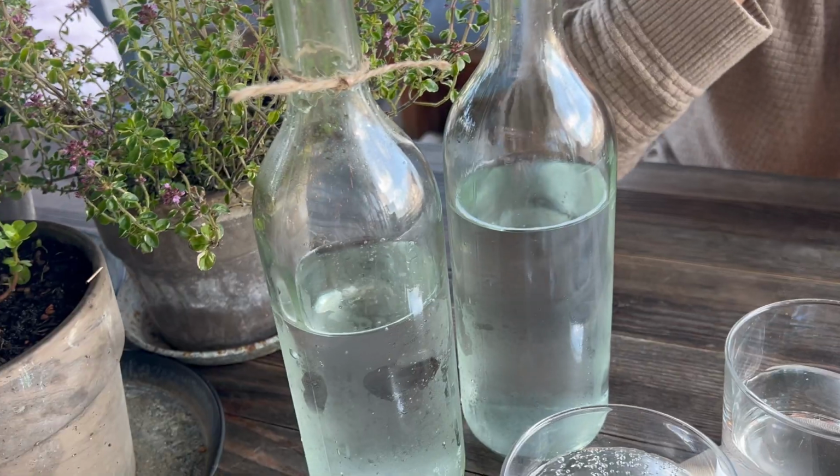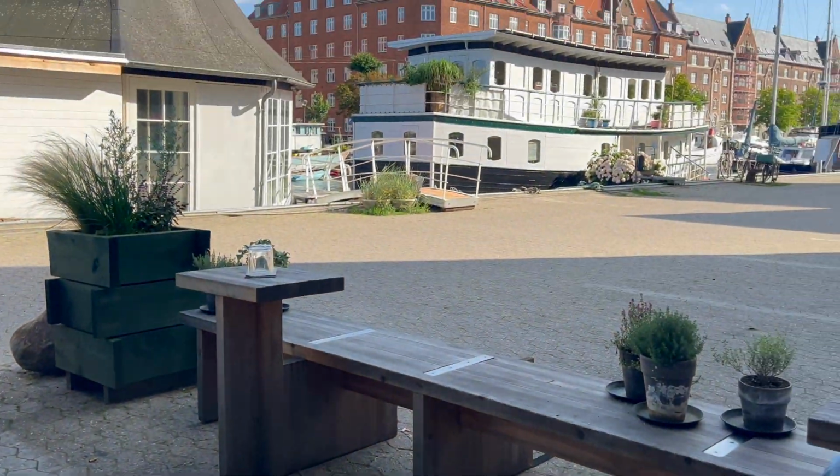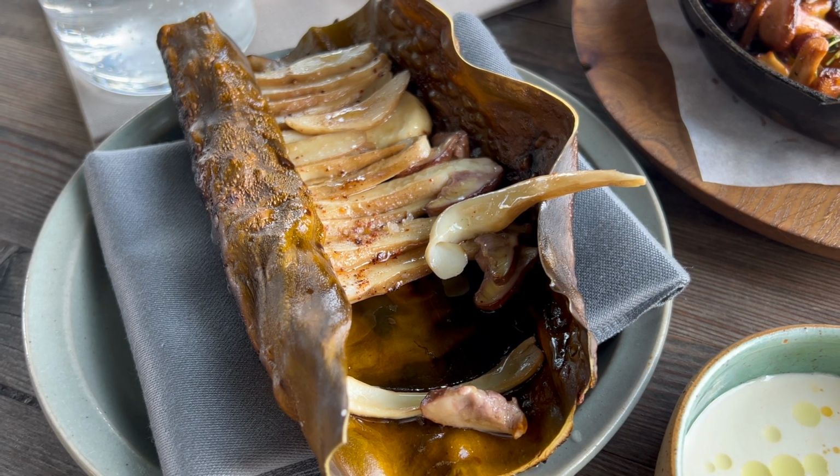So when you sit down, we chose to sit outside because it's a really beautiful view and the weather was really nice. I chose sparkling water. My friend just chose regular water. This is the inside of the restaurant. It's a very nice, cozy environment, and I'm just walking over to the restroom. So we can jump right into the food.